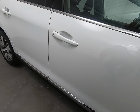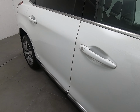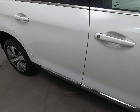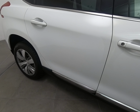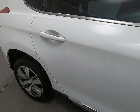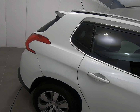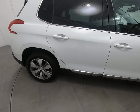Moving along the door, just get a close-up and highlight there's no marks or scratches underneath the door handle. It can be quite common, particularly on the driver's door. Can't see any chips to the driver's door edge, that is the case all the way along. The rear door in identical condition, once again struggling to see anything detrimental to point out at all. We'll just highlight no marks underneath the handles once again, no chips to the door edge. Rear panel exactly the same, once again can't see anything to point out at all.